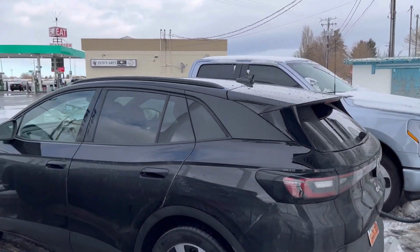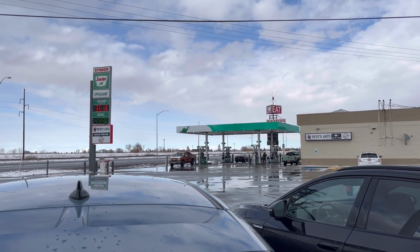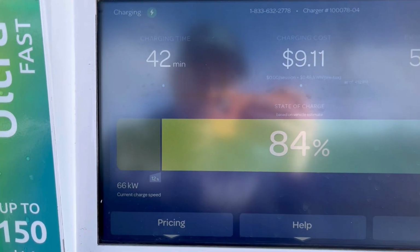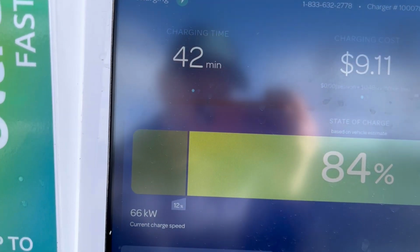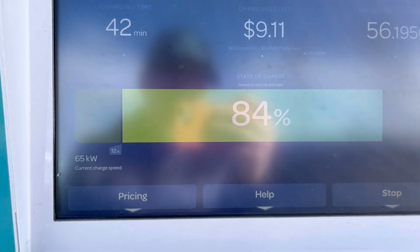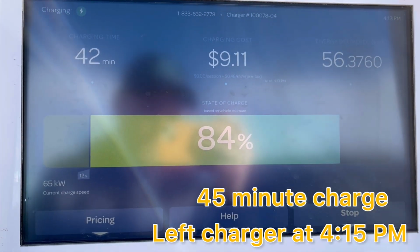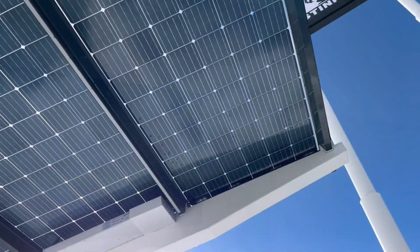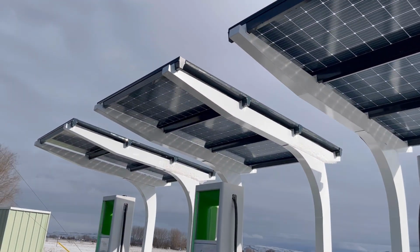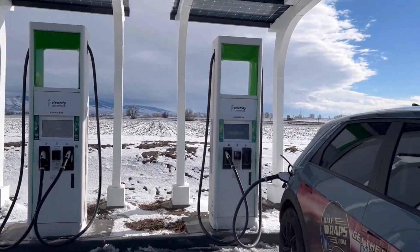Charging at the Stinker store in Hayburn, Idaho. All right, this is definitely my longest charge of the day. I've been here 42 minutes to get from 12% to 84%. It's about 4:15. I'm about to unplug and head to Boise. I've got these new solar panels, which were not here before, so kind of a cool addition. The equipment is still the old stuff that they always had.